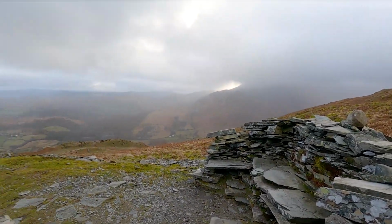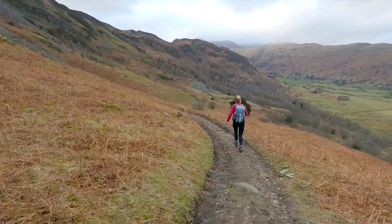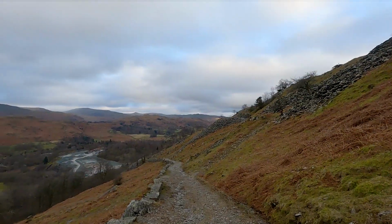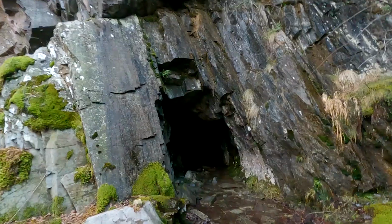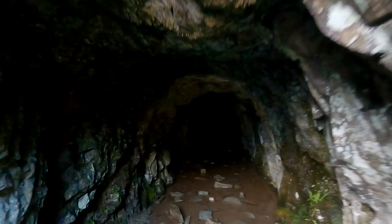Nice little seat here. Some views on the way up. Just come across this cave here. Don't know if you can see this on the camera, but it's just a mine shaft. Stops here. What a mad that.